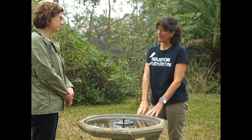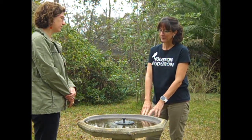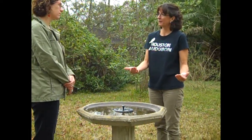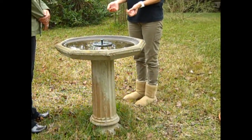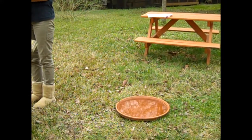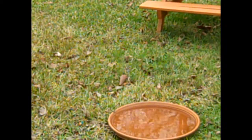Yeah, this can be tough for some people, especially if they live in a small piece of property. So another alternative is to have just a terracotta pot on the ground. The base of a planter works really well, even with a heavy brick in it, to keep it down. Birds that are on the ground quite a bit, like doves, will appreciate the water being down there.